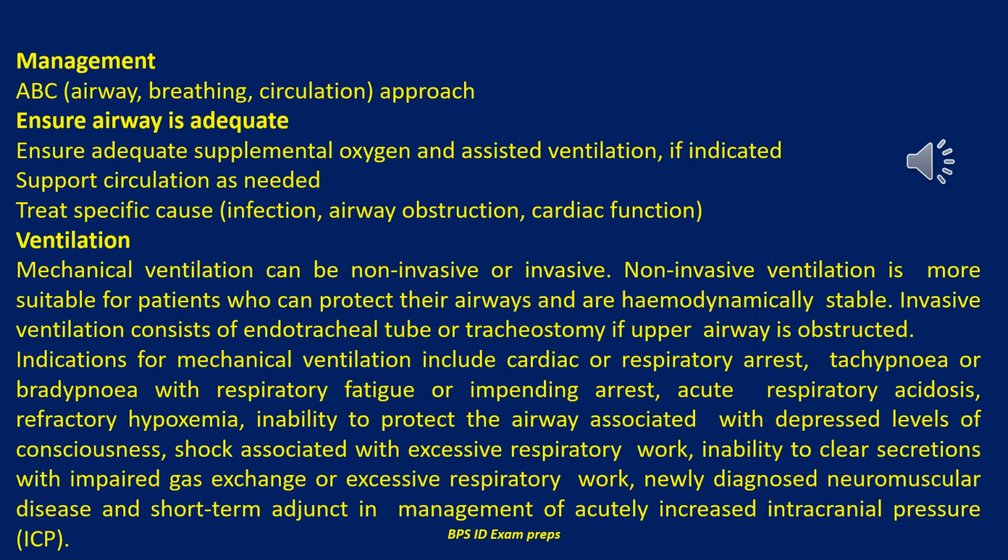Indications for mechanical ventilation include cardiac or respiratory arrest, tachypnea or bradypnoea with respiratory fatigue or impending arrest, acute respiratory acidosis, refractory hypoxemia, inability to protect the airway associated with depressed levels of consciousness, shock associated with excessive respiratory work, inability to clear secretions with impaired gas exchange or excessive respiratory work, newly diagnosed neuromuscular disease and short-term adjunct in management of acutely increased intracranial pressure, abbreviated as ICP.